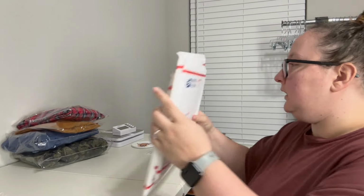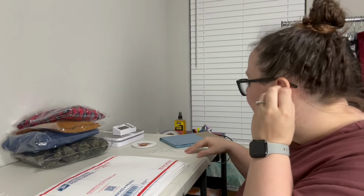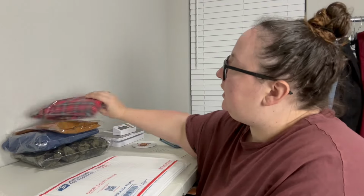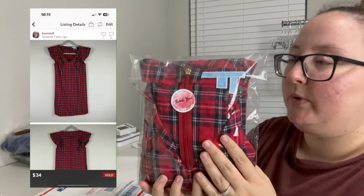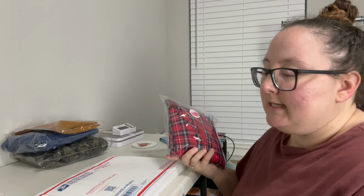So next items are all going to be on Poshmark. So we have 4 clothing items and then 2 pairs of shoes, which is really fun. This first one on Poshmark, it's a really fun plaid print, definitely giving Christmas and winter vibes. You can see here it's by the brand Draper James. This is a size 2, so a little bit smaller, but it sold for $34 on Poshmark. My cost of goods was only $2.65 at a garage sale.